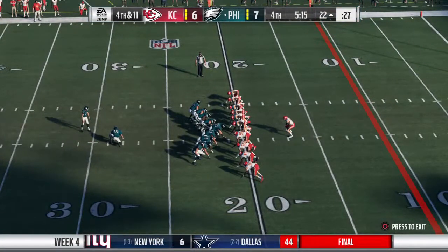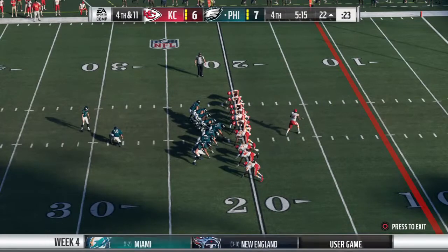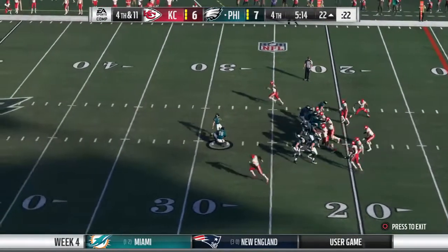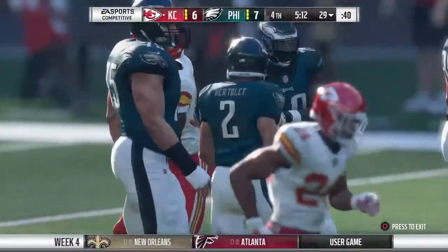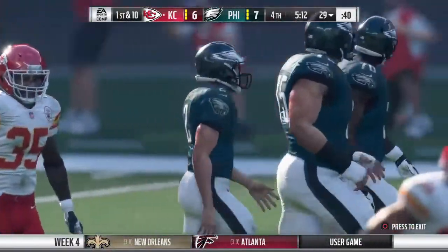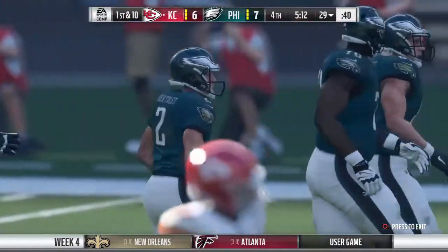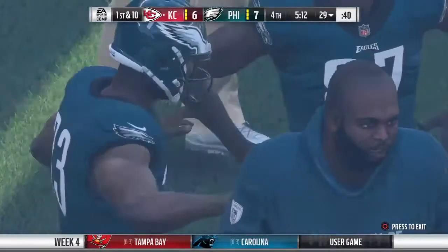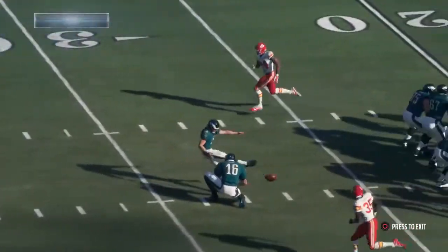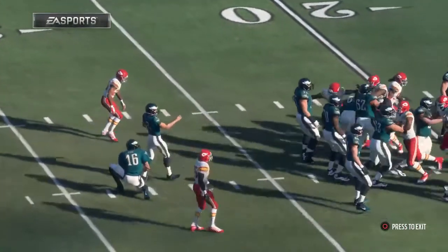So on fourth down, out trots the kicker in a big spot here. It's a 39-yard attempt, right hash. And this one's not close, not even close. Short and to the right, it's no good. And this score will stay right where it is. Everything looked good. Good snap, good hold. Sometimes, though, the ball just doesn't want to go where you want it. And this one winds up no good.